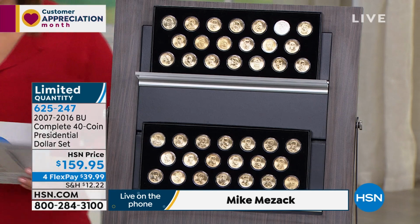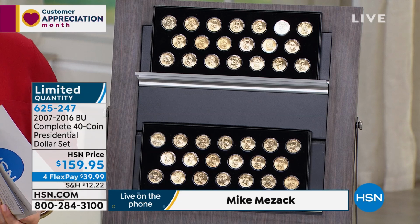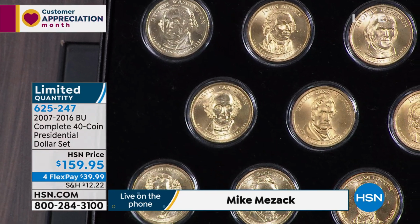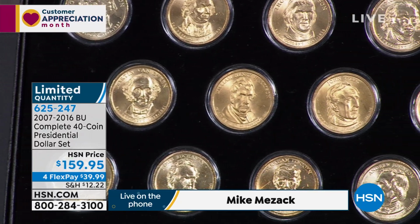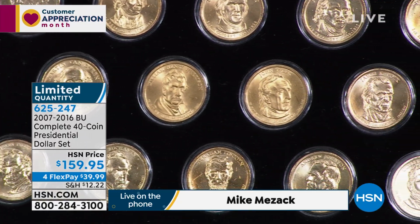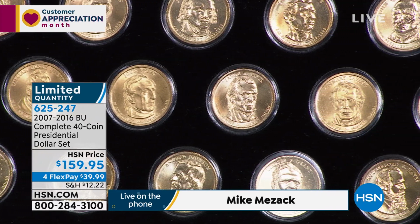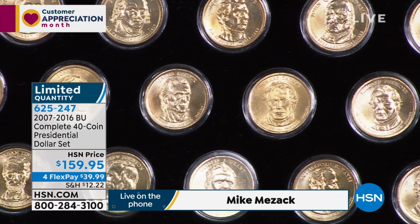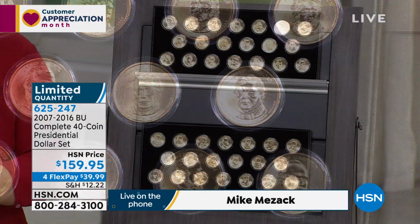I heard they're doing a President George H.W. Bush coin that they're putting together. I don't know if they're going to do a coin or a medallion. We'll see how they do this. But as we stand, this is the complete set. Right. 40 coins, 40 presidents that you're going to have from Washington all the way to Reagan. They are all brilliant uncirculated.